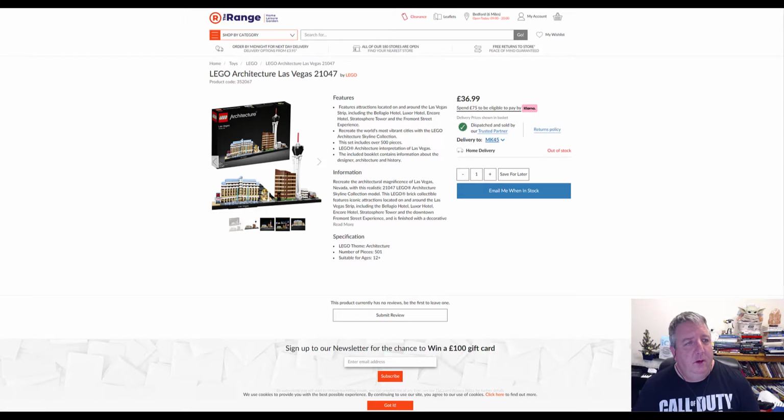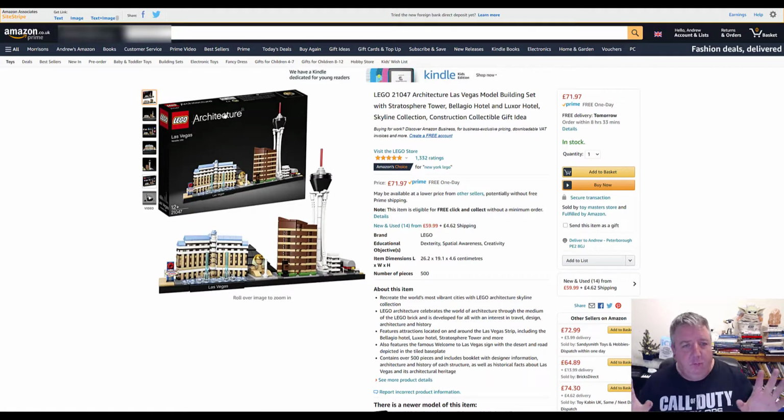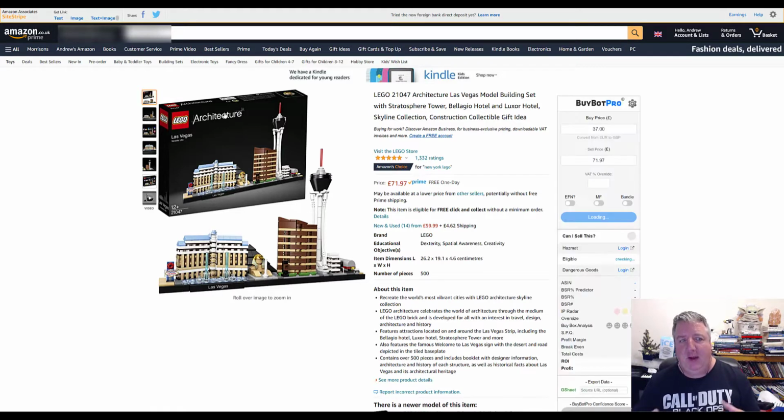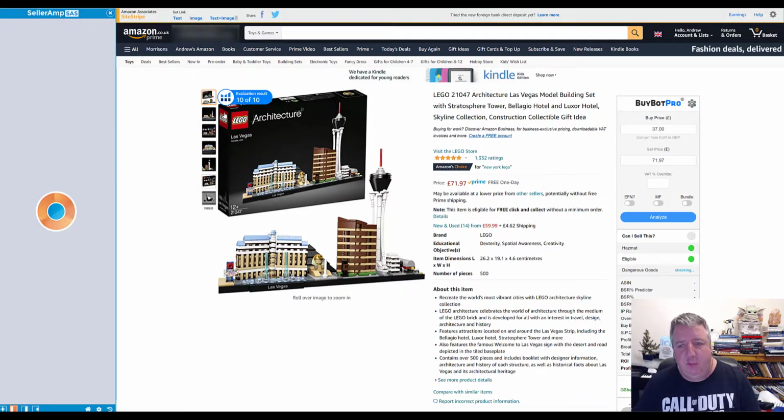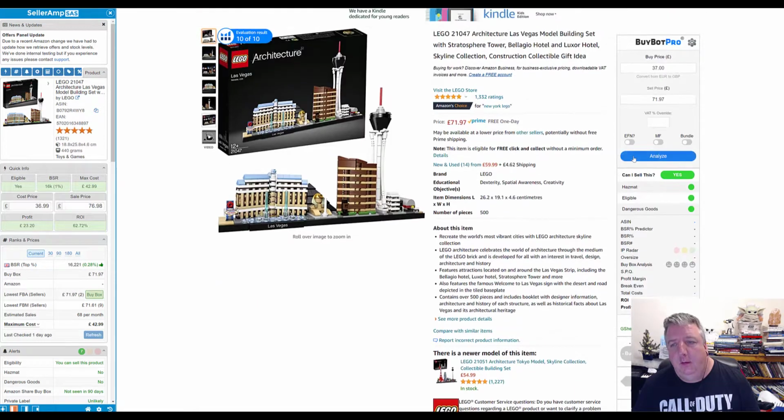£36.99. Again, I'll just go to the Range link, copy that, and then click on the Amazon one. And then again, my tools will load up and I would just use them to validate, is this the same product? Is it actually selling for that price? How often does it sell? How many sellers are there to compete with? So it's already got the prices loaded in, so I'll just click Analyze.